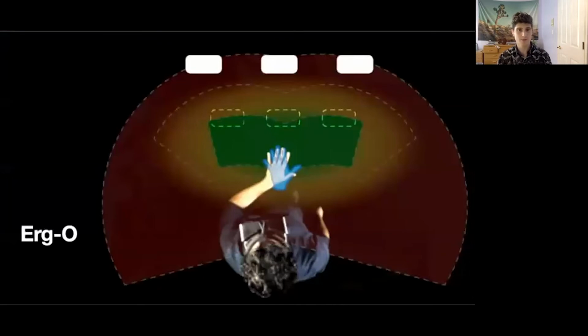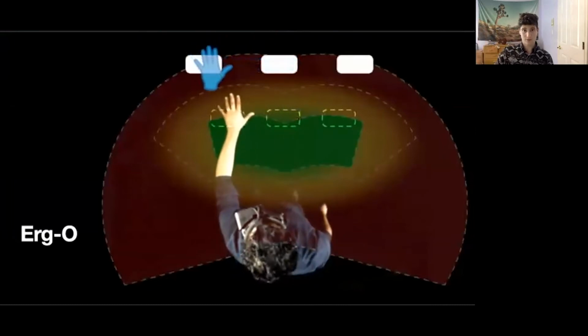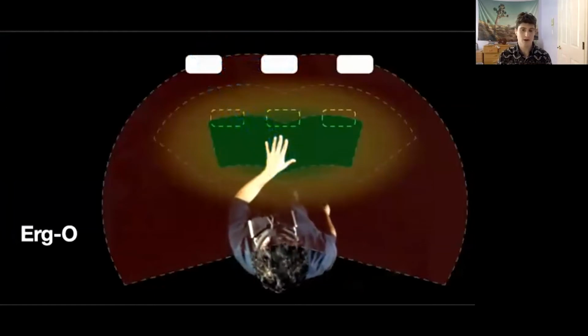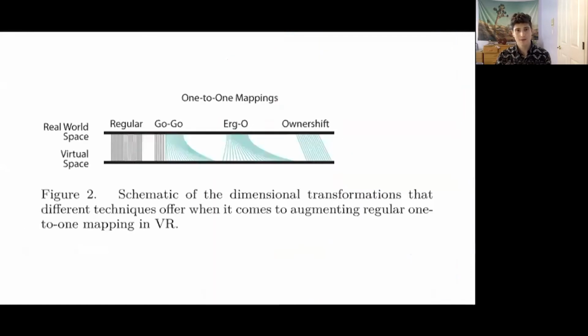Or similarly, ergo, which maps the real space to an interpolated, stretched mesh. So close actions are, again, one-to-one, but if you want to reach a further target up or to the right or in a less ergonomic space, it seamlessly blends those to make it possible to reach those targets. Or you can even move it so that it'll redirect your hand towards a desired target. And third, there's ownership, which was a study of ergonomics and body ownership when you rotate and elevate the virtual hand to right in front of the face, so it can be more ergonomic. So these techniques aim to reduce muscle strain, to maintain some body ownership, and often still have very high accuracy, even if you're reaching something across the room.